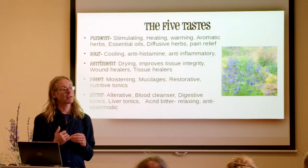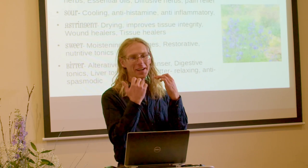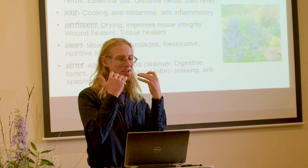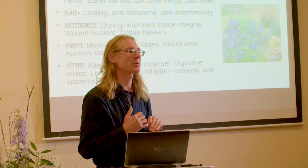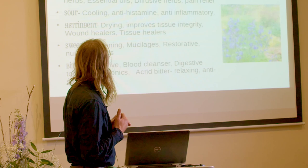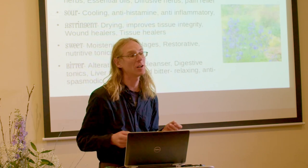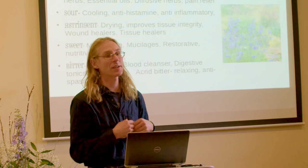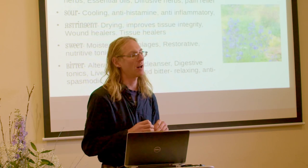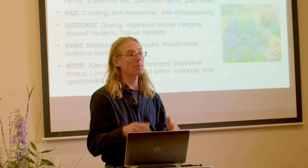And there's also an American herb named pukeweed, which is quite an interesting one. You can literally feel it crawling down your throat. It's quite a strange one. And then there's the sour taste, which generally cools. So a lot of the sour herbs are kind of antihistamine. They bring down inflammation and hyperimmunity.